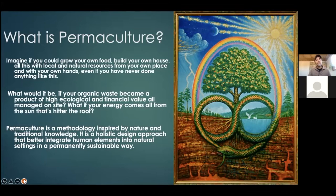There are a few key words in this definition, and that is holistic design. So we are not only going to think about growing our own food. When I'm talking in this presentation, it is not only about your garden, but how we can better integrate all the human elements that exist in a house, using nature to our benefit and designing our structures or different elements according to what nature is doing instead of going against it.